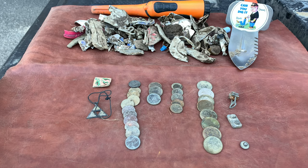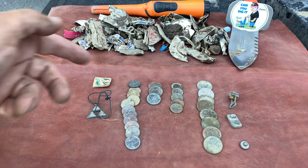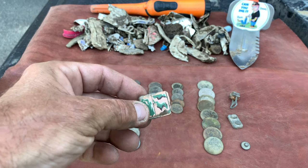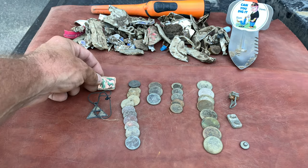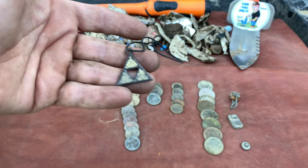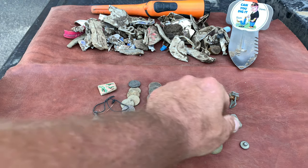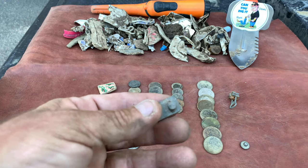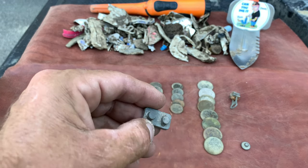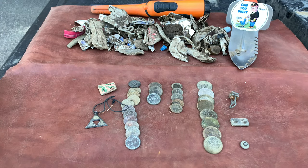But we did do really well on clad too. Bunch of quarters, bunch of dimes, several nickels, bunch of pennies. We got this little, not even sure what that is, but he's kind of cool. We got the little bling bling. Yes, I'm filthy. I do apologize. A little zipper. This little Lego, that's metal. It's a metal Lego. Maybe it was a pendant or something. A little button. So that was my hunt.